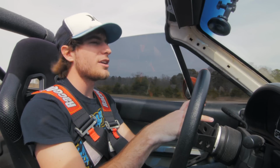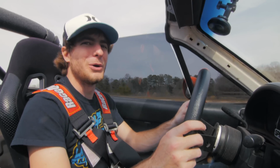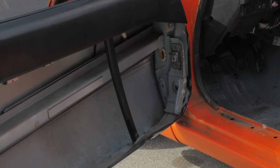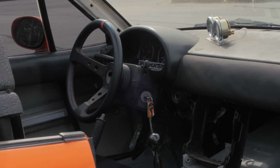He has these two gauges up on the dash because the stock water temp gauge stopped working. So he goes, oh look, an opportunity for getting really cool gauges to put on my dash. He also has an oil pressure one too that hasn't been hooked up yet, but we'll do it later, why not? I have to say though, for 148,000 miles on this car, this shifter is fantastic.